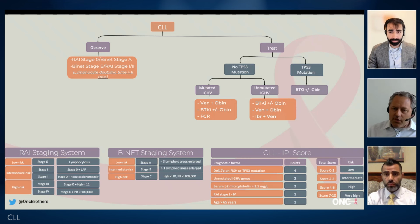So in my mind, I'm always thinking, is this an obinutuzumab venetoclax patient, right? And what does that mean? Well, is this a patient who's got good access to transportation? Because I like to do this in the outpatient setting. Can they get back and forth to clinic? Do they have decent renal function that I don't have to be too terribly concerned about them? What do their nodes look like?